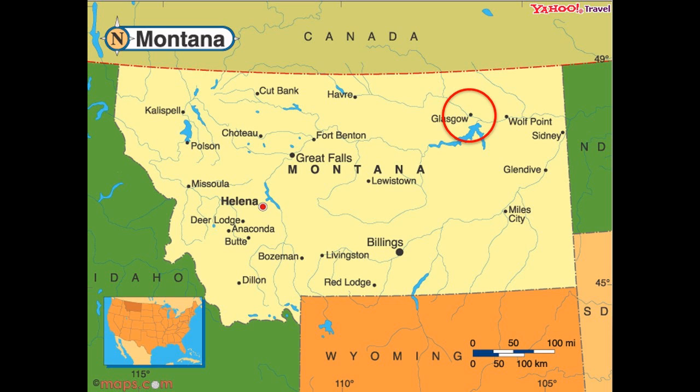It overlooks the Milk River Valley at an elevation of approximately 2,000 feet, or about 600 meters above sea level. Glasgow is part of a semi-arid climate along with much of northeastern Montana. Their station identifier is KGGW.